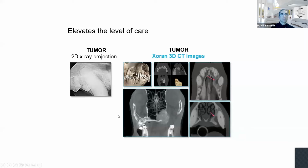So here's an example of a tumor to demonstrate that we can really elevate the level of care. There is something going on. We can see it on this two-dimensional radiography. And as soon as we have a CT of this in a high resolution bone window, the shape, the exact location, the extent of the lesion becomes very obvious. We can tell here that it's still bone limited. It's not invading the nose and so on.